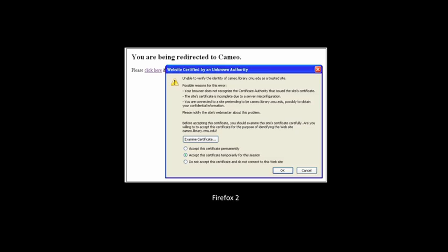So let's start by taking a look at the 3 SSL warnings that were studied in the paper. The first one is this, which is the security warning that comes up when an invalid certificate is shown in Firefox 2. Again, if you print out the PDF of the paper or download it, you can read these messages more in depth, and you should take a look at them before you go through this lecture.